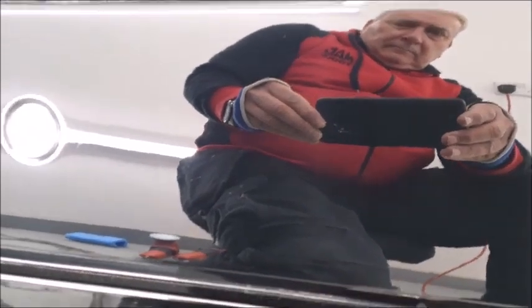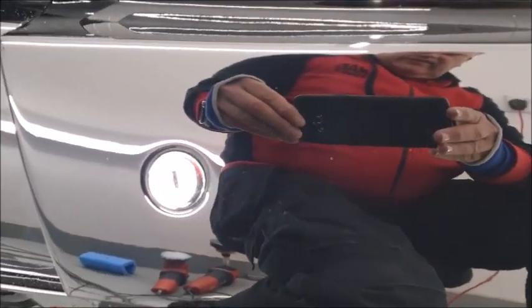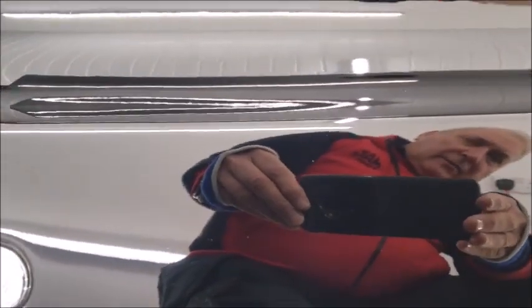Well, the door's coming along nicely. Still got some imperfections in the paint, but I can't flat all of them out. This has still got to have the final stage, so it should be a little bit clearer when that's done, but got all the scratches out. And obviously polished the flatting marks off at the lump.